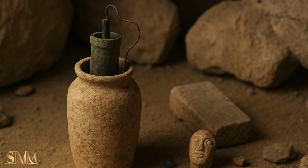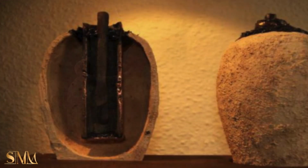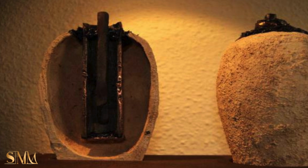There, a tomb sealed with a stone slab revealed over 600 archaeological pieces: beads, clay figurines, carved bricks, and one unusual object. It was a light yellow clay jar, 14 centimeters tall and 4 centimeters in diameter. Inside, a copper cylinder 9 centimeters tall and 2.6 centimeters in diameter, sealed with asphalt. And inside the cylinder, an iron rod, seemingly coated with a fine layer of lead.